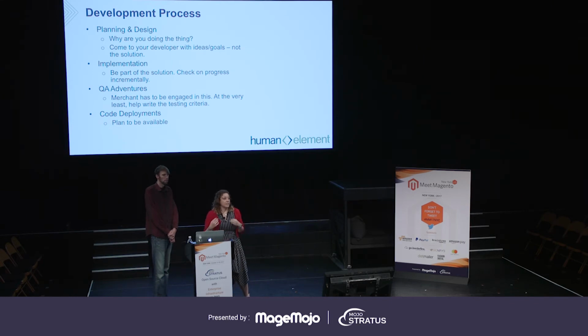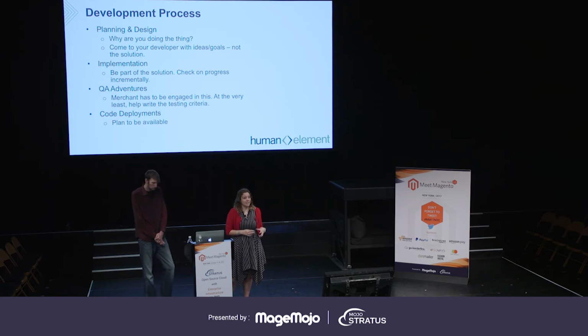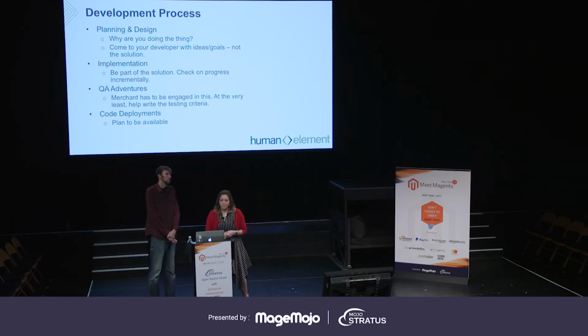This allows us to understand, because maybe there's an idea that's brought to the table, but we don't know necessarily why we're doing it. We try to make sure that we do that planning process, even for small maintenance tasks, so that everybody's on the same page. Your developer also needs to understand what the overall goals are, because they might have a better way to do something that you're trying to do. You don't always need to bring the architected solution to your developer. You just maybe want to bring an idea and then collaborate on how to best do it. The best development teams are not order takers, we're collaborators.